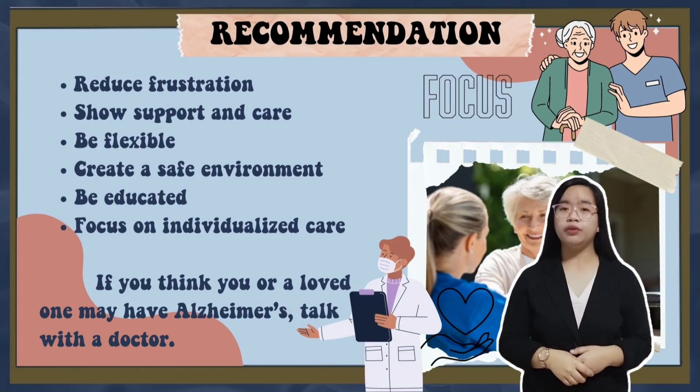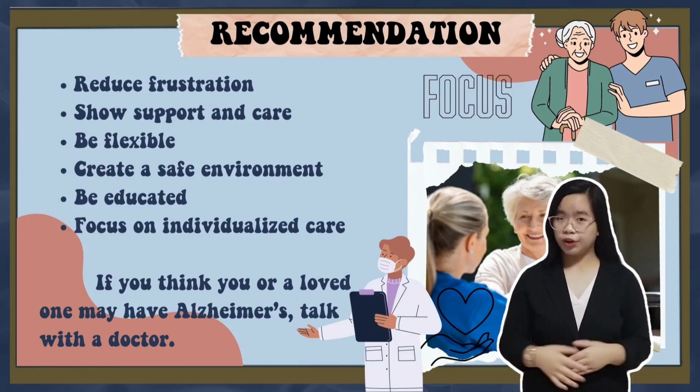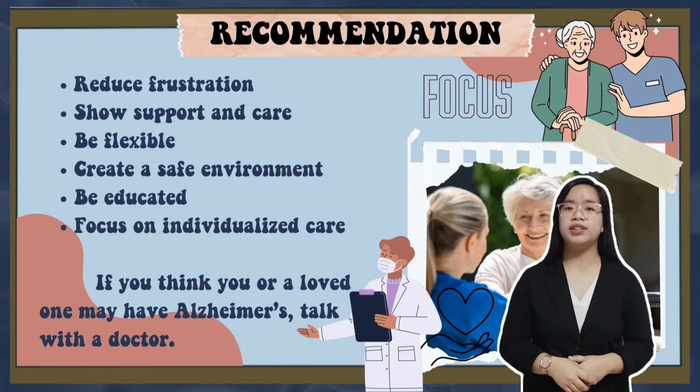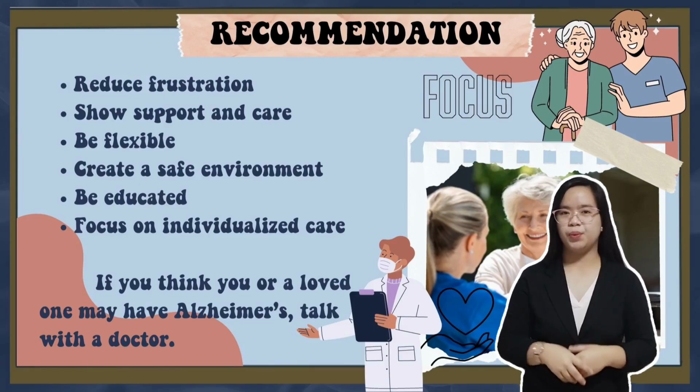If you think you or your loved one may have Alzheimer's, talk or check with a doctor. They can help make a diagnosis, discuss what you can expect, and help connect you with services and support. Eventually, there's no cure for this disease, but there are different ways to manage and lower the risk of Alzheimer's disease. Always remember, never underestimate the difference you can make for the patients. Step forward, reach out, and help someone that might need a lift. A helping hand can be a ray of sunshine in the cloudy world.